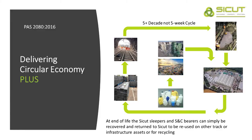Darren talked about delivering the circular economy in this piece. Well, how do you do that, and how do you do that when you're looking at 50 years? Many people talk about the circular economy of bottles, your milk bottle whizzing around the cycle. It's a five-week cycle at best, with a week in useful application.